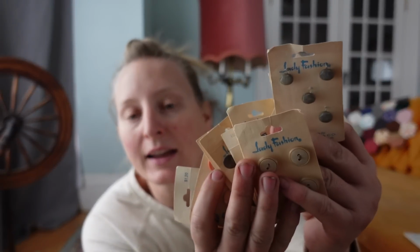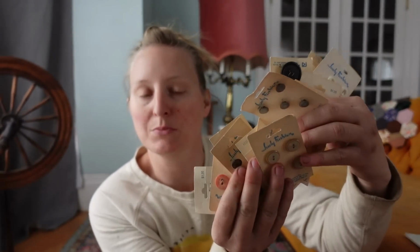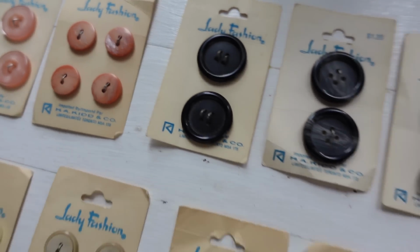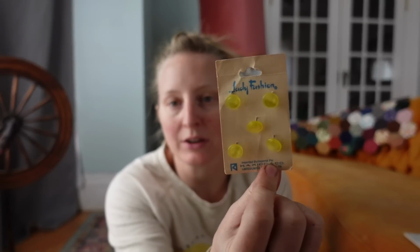So now if we want to get into the vintage notions, give me a sec to take all the plastic off. Fair warning, it's mostly buttons. So for $5, I got all these buttons. I will try to show you some B-roll because it's very hard to hold them all up here, but I don't have a good sense for what year these date to. There are some really fun options in here, lots of great colors.